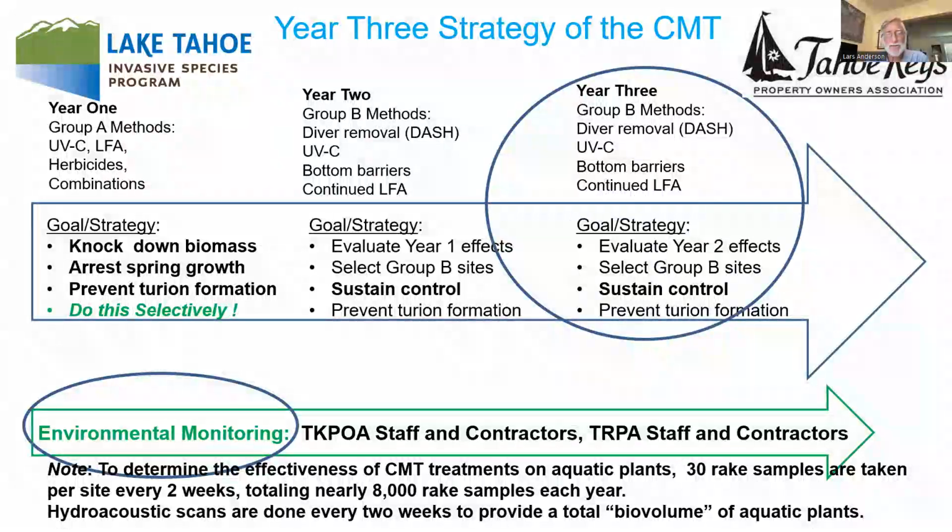And we use that to determine a biovolume, or the rough estimate of the quantity of plants that are there. And I'll show you a couple examples of those. Once we have that scan data, that information can be translated into what we call a heat map, which shows you where most of the plants are. The more intense the color, the more plants that are there.